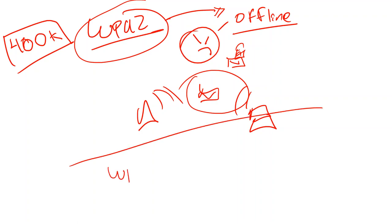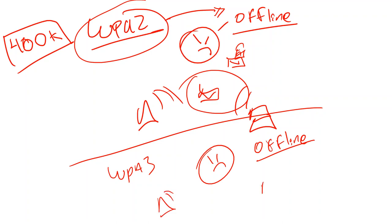Now in WPA3, if a hacker wants to apply offline attacks, he will be able to do that. But you know what? It will be pointless. So WPA3 is not vulnerable to offline attacks. Why? In WPA3, in the air, the hacker will see just a number 6, for example. But he has no idea what this is in human terms, okay?